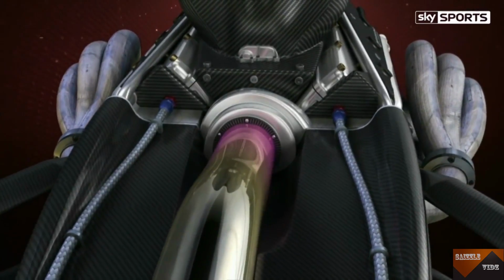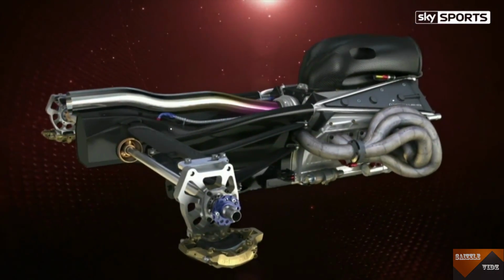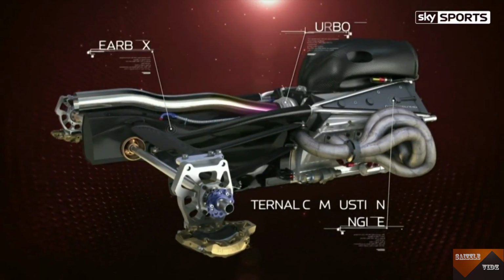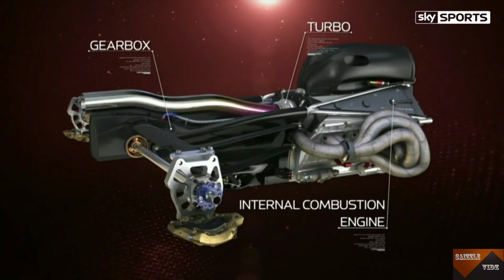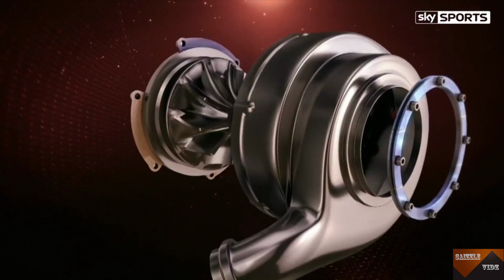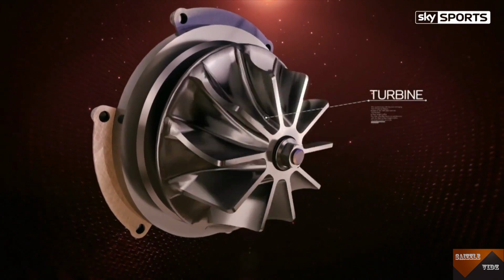But let's have a look at the power unit. It's a thing of beauty. The exhaust sits on top of the carbon fibre cased gearbox, specially sculpted to accommodate it. The part that failed was actually the motor generator unit H, for heat, that turns heat from the engine into electricity. It does this by running a turbine off the engine's turbocharger.